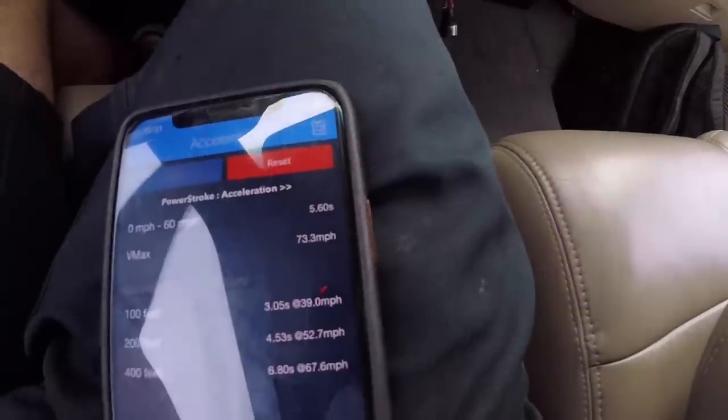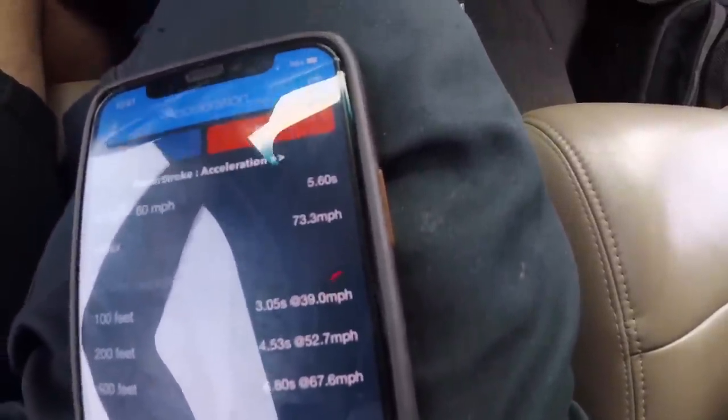Not an aggressive boosted launch. I just barely got some boost going there just to see what it would do. 5.6 0 to 60. So it's official, guys. This is a 5-second 0 to 60 truck all day. I think with a proper boosted launch, it's in the 4s. Crazy. So we are cooking.